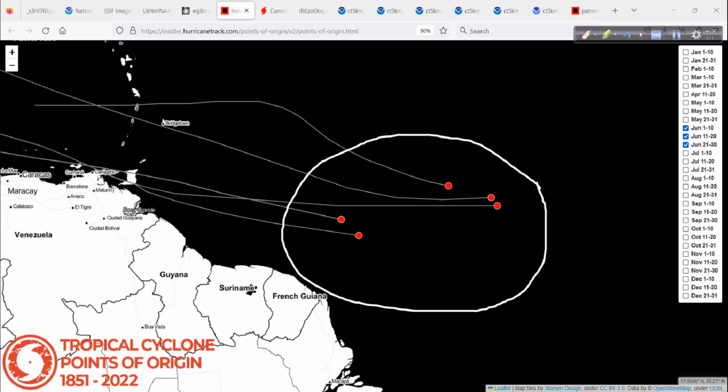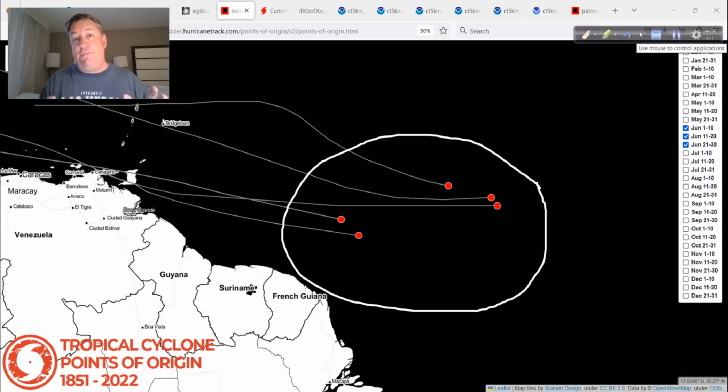It's not a big sample size, but enough that if 92L develops, becomes a depression, and eventually becomes Brett, ironically, in a similar area geographically where Brett in 2017 developed, it more than likely does portend a much busier hurricane season than we were anticipating, because this is deep tropical development.